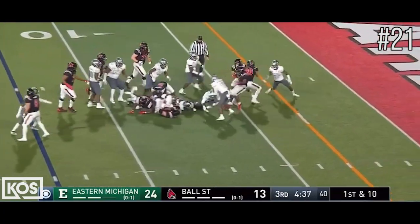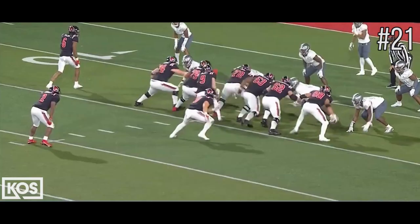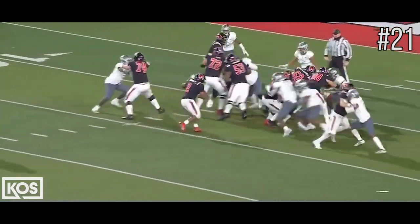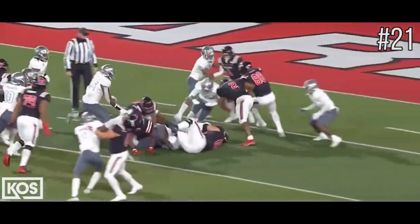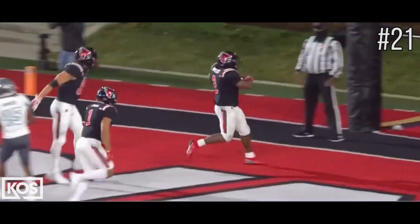Huntley, good run up the gut, still on his feet. Huntley, touchdown! What a run by Caleb Huntley. 13 yards to the house, and he finds the end zone for the 2nd time tonight, and the Cardinals are within 5.